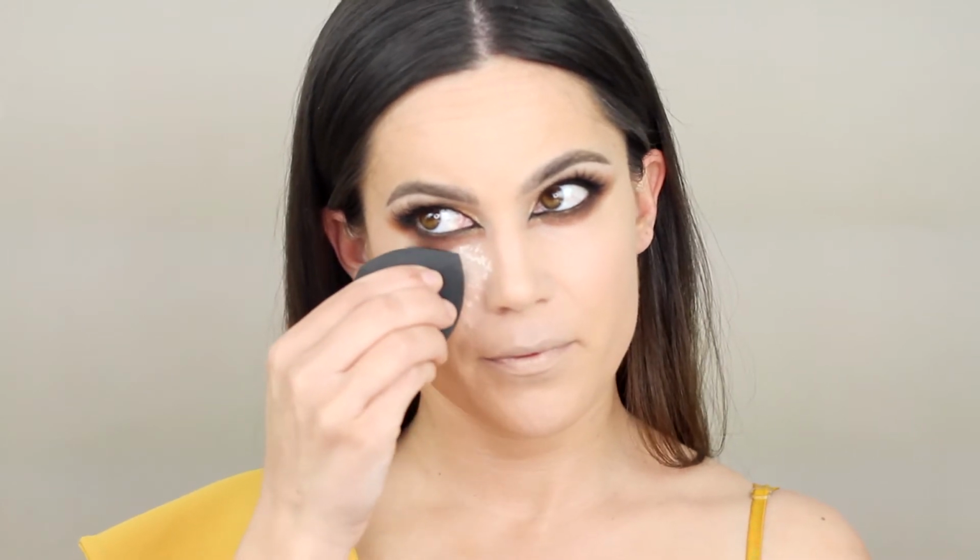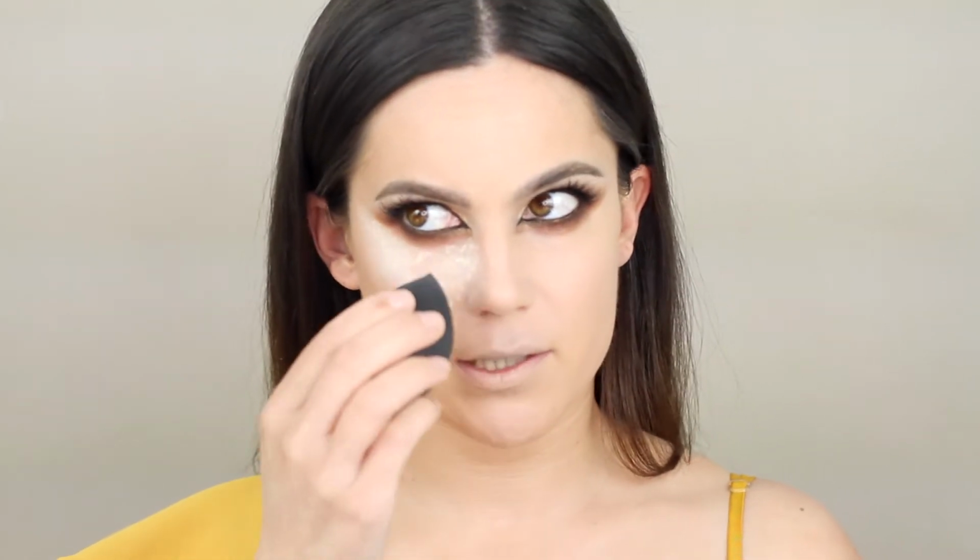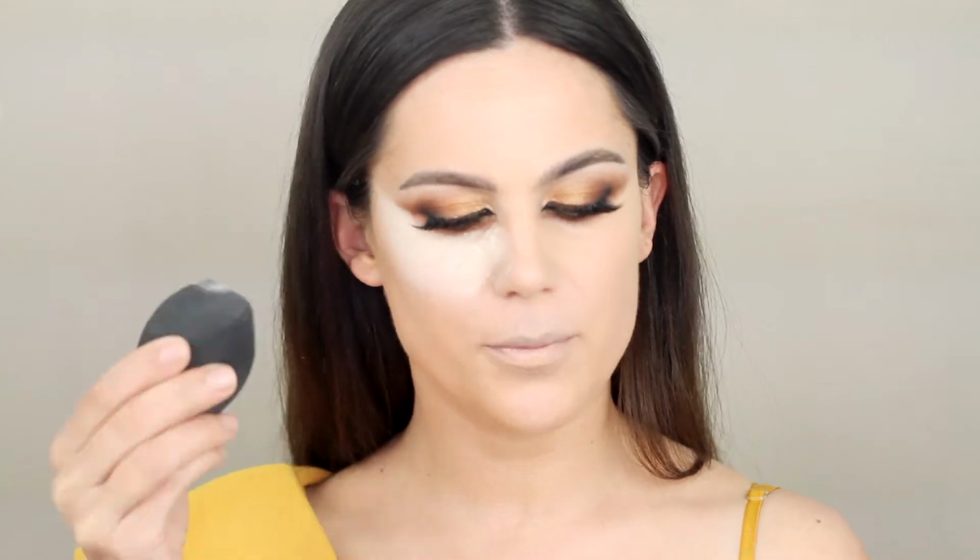I'm going to use this powder on every area that I wanted my face to be set and highlighted. And I will use my beauty blender. And I will go directly like this to bake my face. And I will put a generous amount. I thought it's going to be white, but it's not. It is actually a yellowish powder. It melts in your skin like magic.